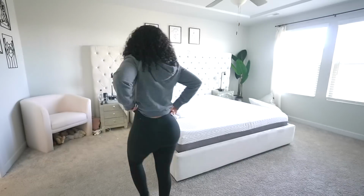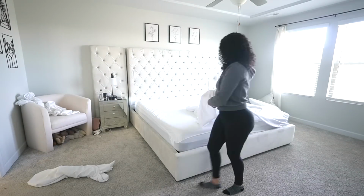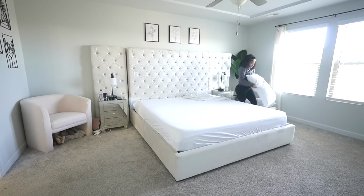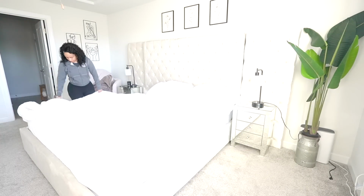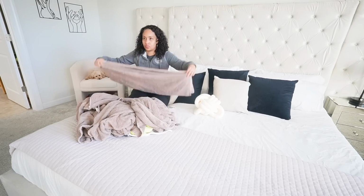So by this time my sheets were done being washed. I went ahead and put those back on the bed. I ain't gonna lie, I was being very lazy making up my bed. I did not feel like making it all cute and perfect, so I was gonna get right back in it in a few hours, so I ain't do too much to my bed. But after that, I just folded some towels.